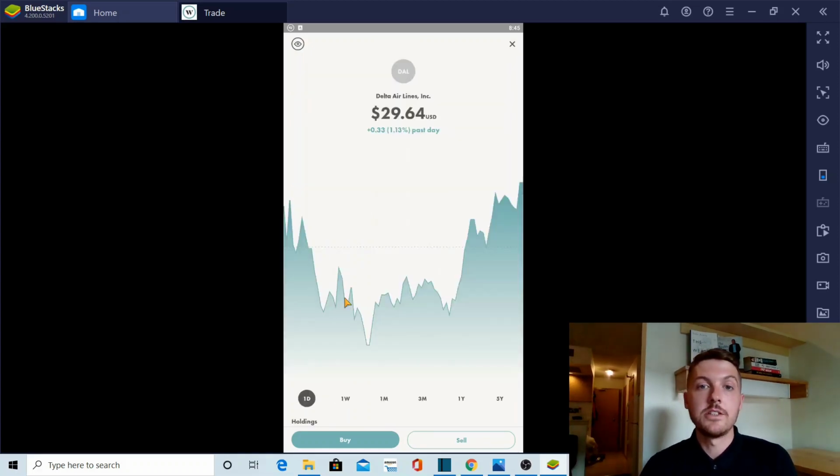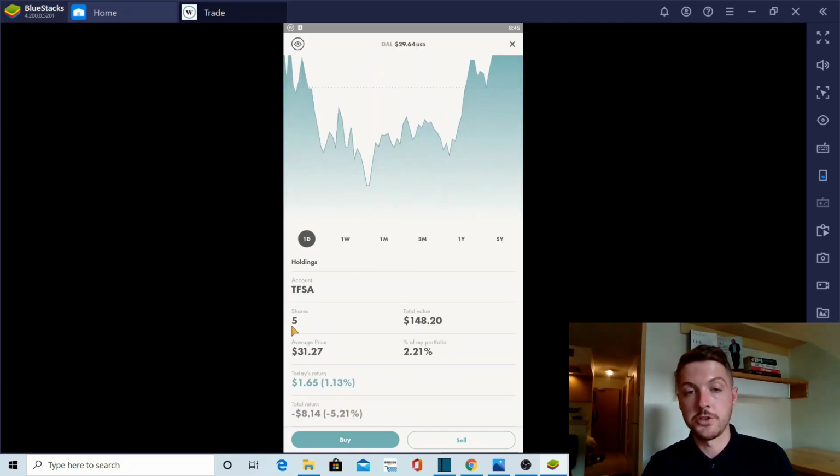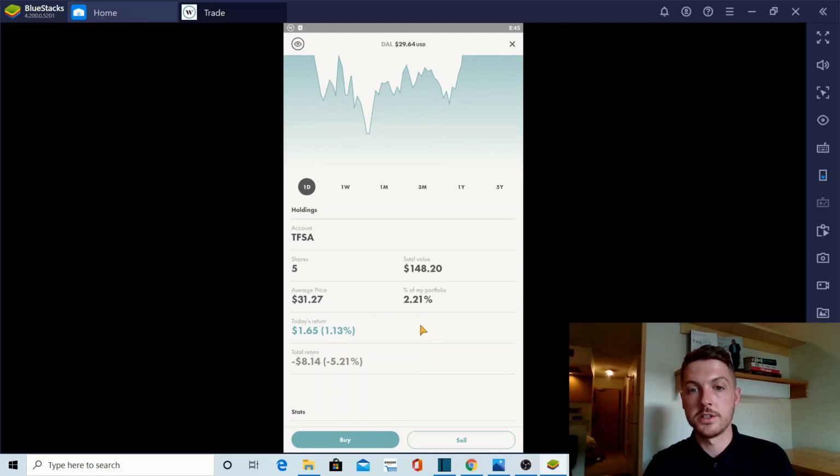Next up, we got Delta Airlines. They've recently suspended their dividend, but they're currently trading at $29. That's US dollars. I've got 5 shares at an average price of $31. So I'm down $8 and it makes up just over 2% of my portfolio.